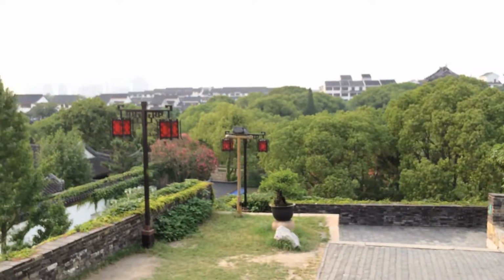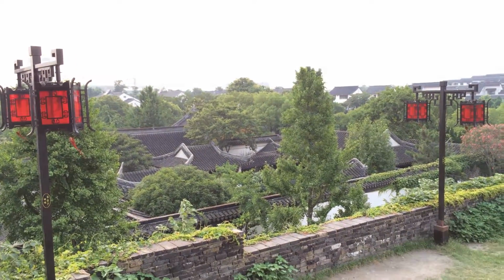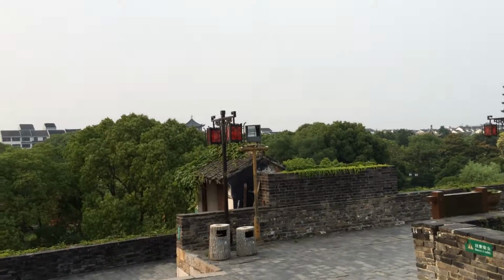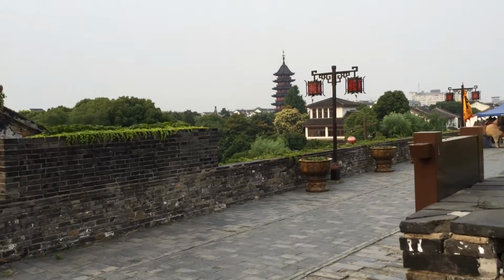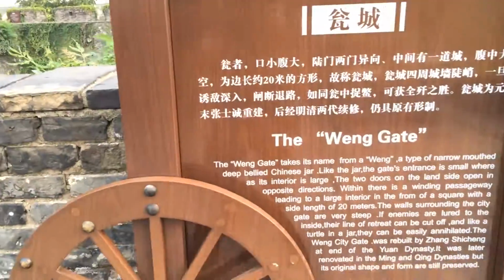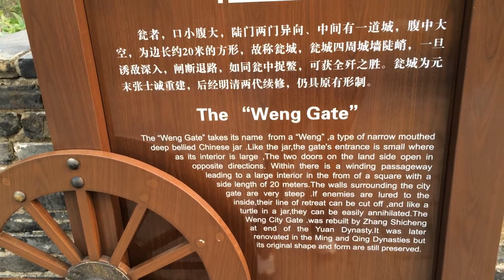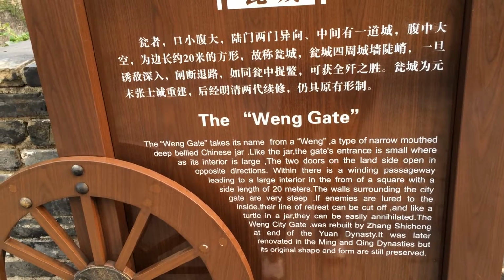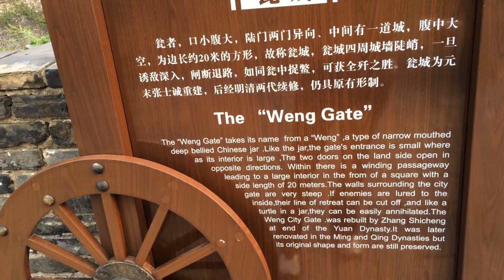Anyway, there's the temple. There's some story about one of the generals, governors who became king and had to commit suicide. It was almost the same story as Yue Fei's. I read this: Wang Gate takes its name from a wang, a type of narrow-mouthed, deep-bellied Chinese jar. Like the jar, the gate's entrance is small, whereas its interior is large.